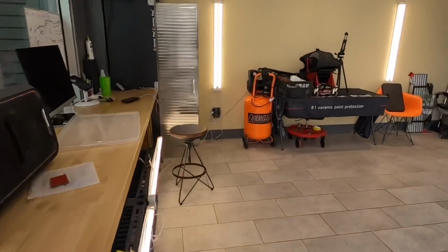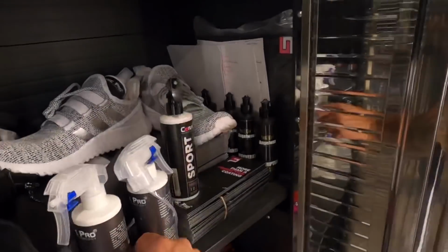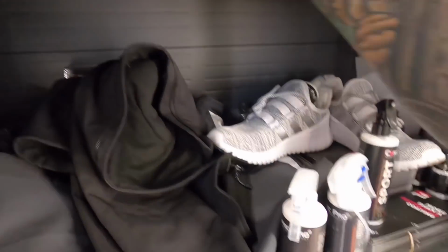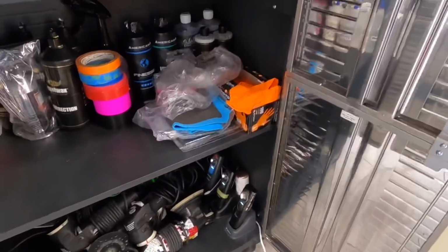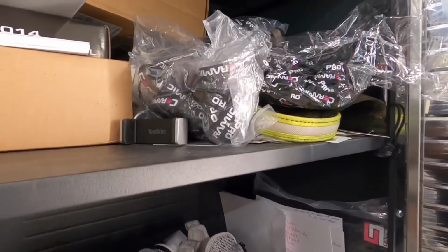As you guys can see, Ceramic Pro, Ceramic Pro, Ceramic Pro, all this good stuff. So Travis uses the best stuff. And if you guys want to get your car washed in Amarillo or coated, all you do is come to the CA Auto Spa.